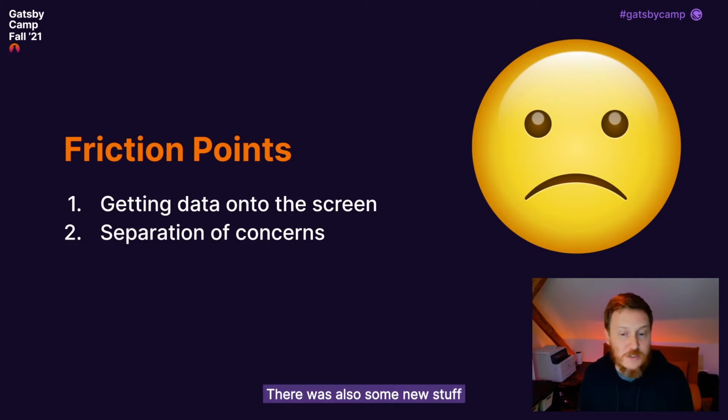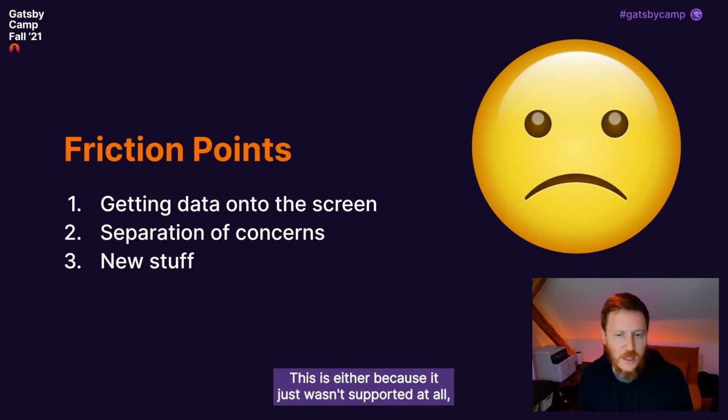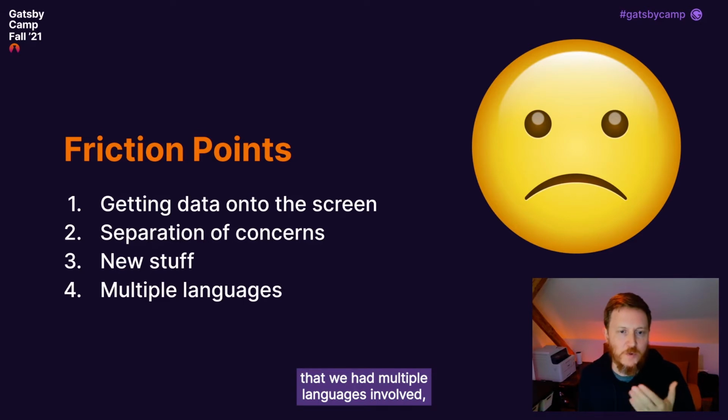There was also some new stuff that we were having difficulty adding, stuff like hot reload, auto prefixing. This is either because it just wasn't supported at all, it didn't work reliably, it didn't work fast enough, or it was coming in the next major version, or it was just super complicated or hacky to sort of get working at all.